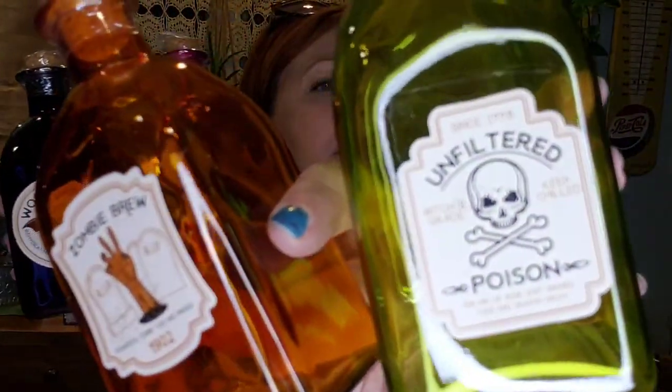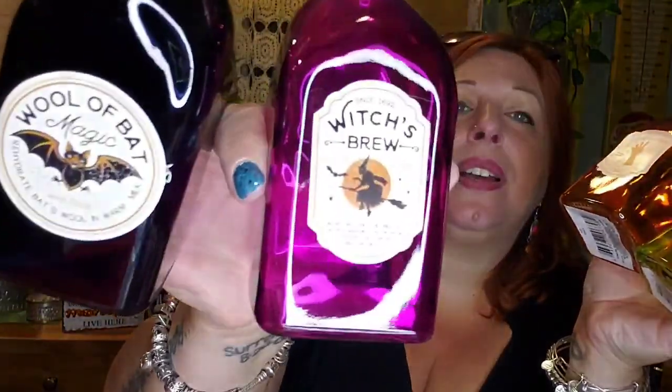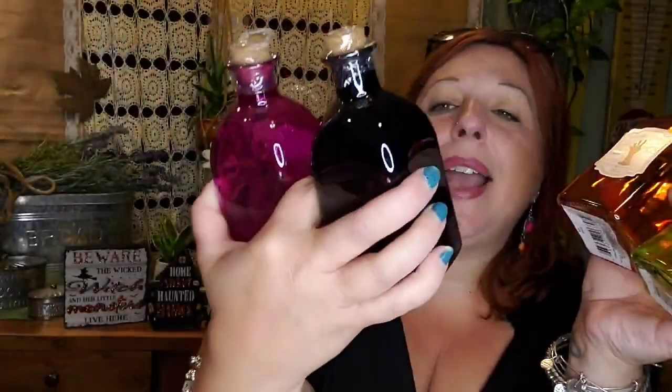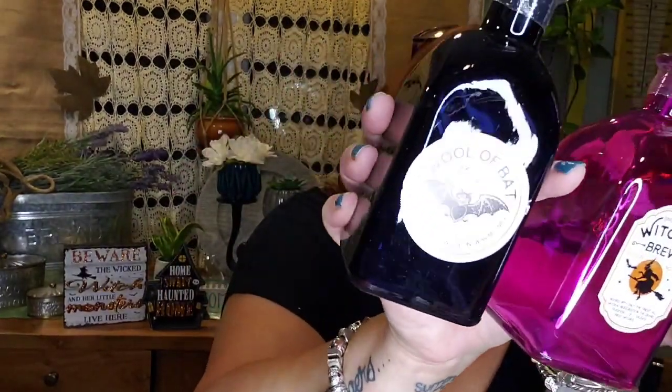And they do have these stickers on them. The green one says unfiltered poison. The orange one says zombie brew. The beautiful magenta one says witch's brew. And the dark blue, beautiful, beautiful colored one says wool of bat magic.